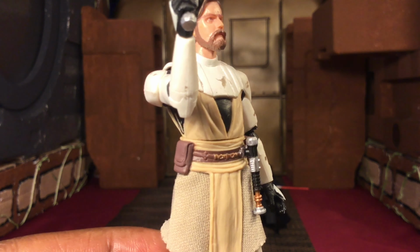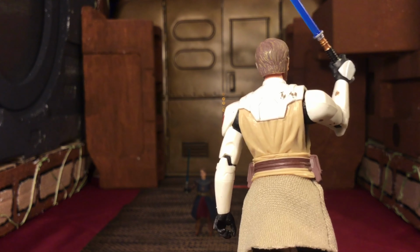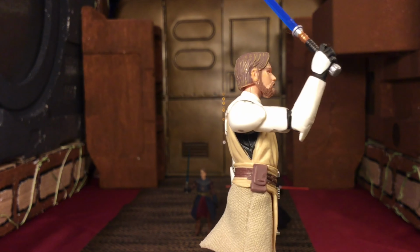Nice little design around the front. And then another pouch on the other side as well. And then all the way around the back. So that's really cool. Really, really good stuff there, guys.